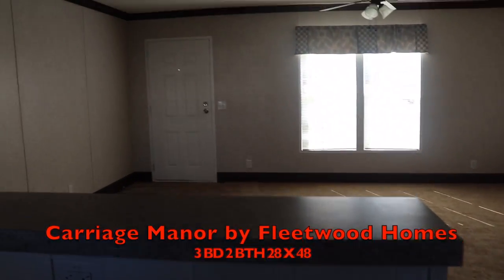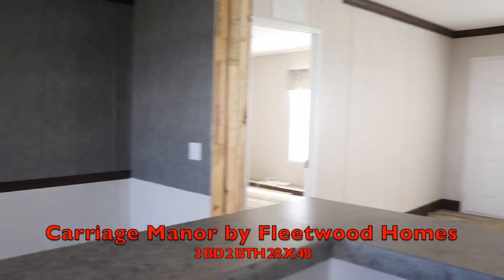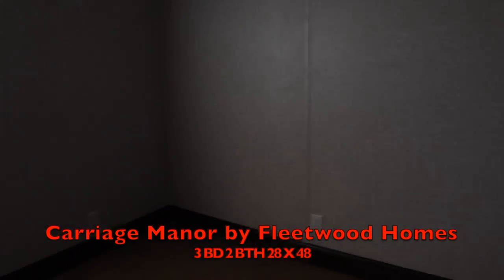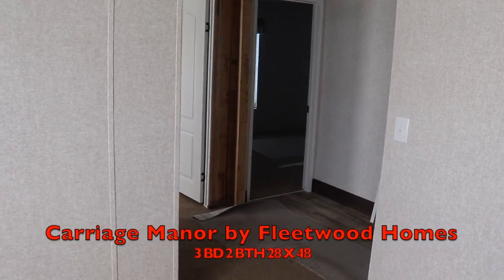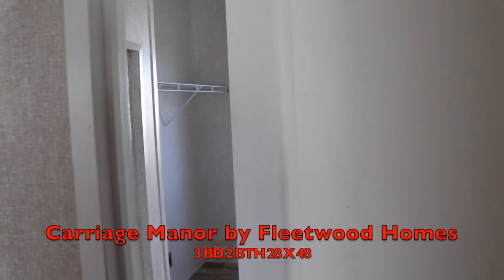So here's the view from the island, everybody. Just really open, really nice space. This house would be perfect for someone that likes to entertain. Please excuse the fact that you can see where the house separates. They're still putting this house together. Sometimes you see that when you're going into these homes.